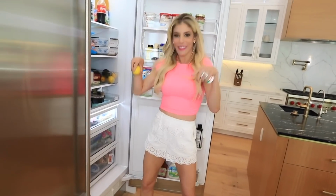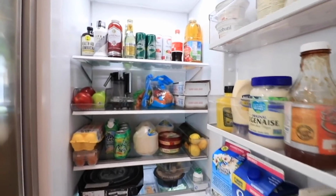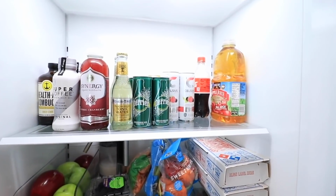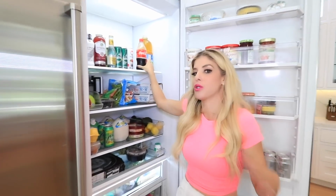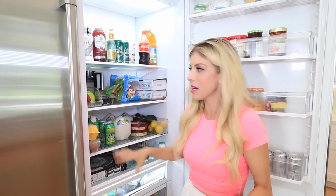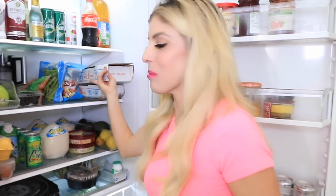As you can see, I have a ton of different drinks. I'm a big fan of kombucha. My husband really loves Celsius. I occasionally drink Coke. I try not to drink too much of it. I try to drink water, but I do love a Coke now and then, especially with like pizza or something. Speaking of pizza, we have some leftovers because we ordered out the other night.